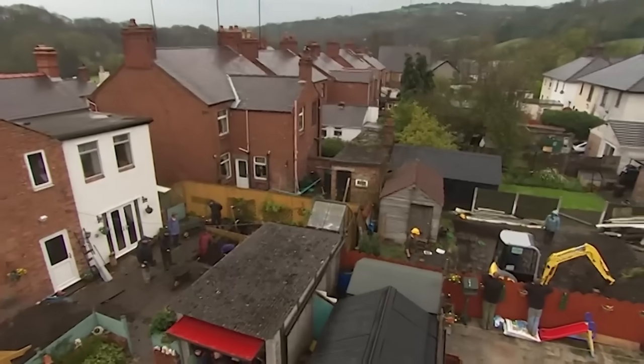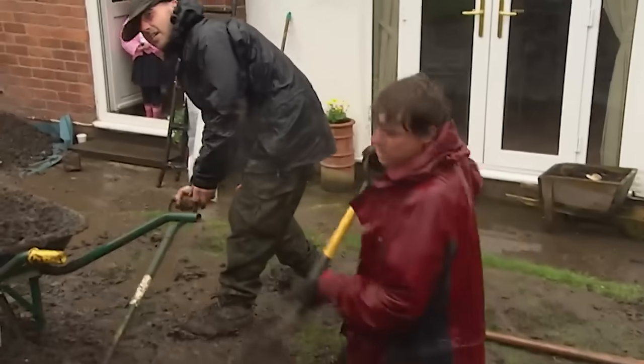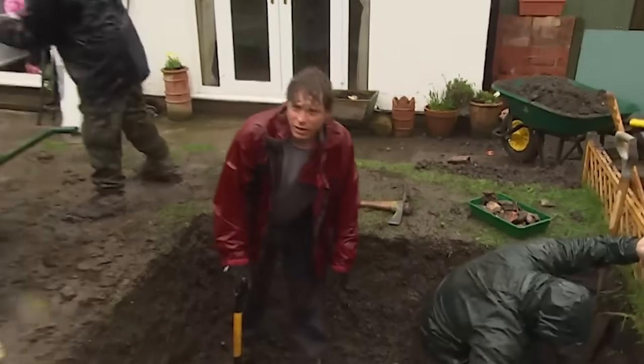The 2 gardens are coming along nicely. Have you got anything yet, Matt? Well, we've got a few random stones here, but they've still got modern bits of glass and stuff underneath them, so keep going. Hopeful yet at the moment. No. Keep going, yeah. Okay.